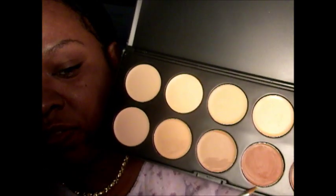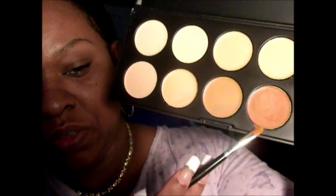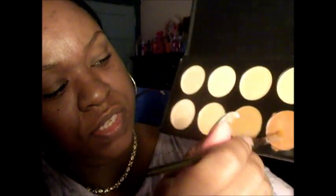Okay, so I'm taking from this color. Yeah, I meant to say I use this one the most. I don't know why I said that one. That one is darker. If I'm tanned, I'll use the darker one. So for now, I'm going to use this one. And I just take some from here. Make sure it's on the brush really good.